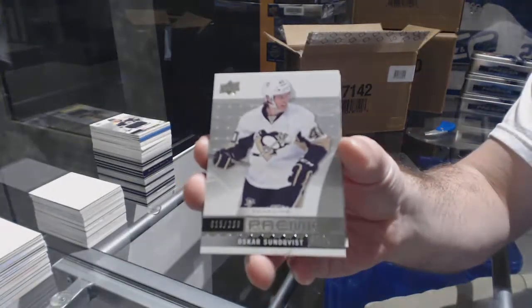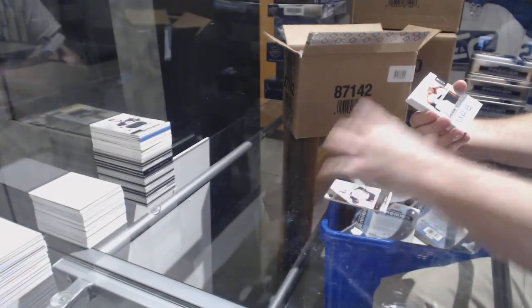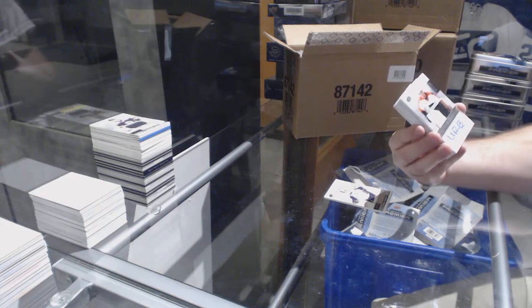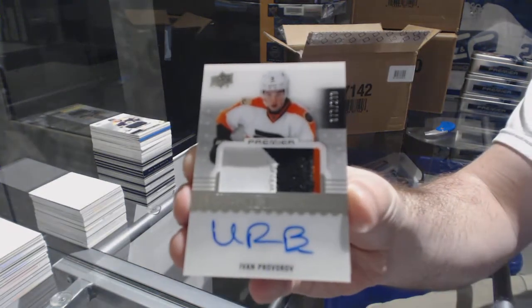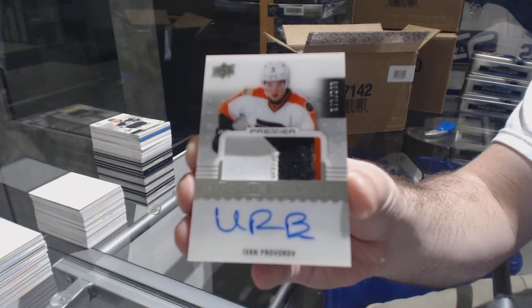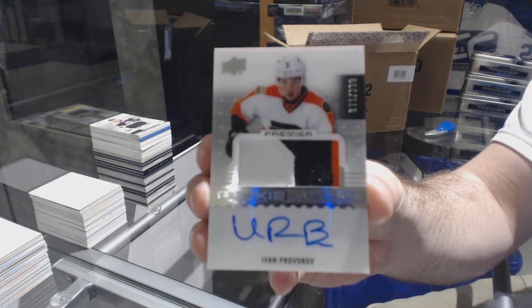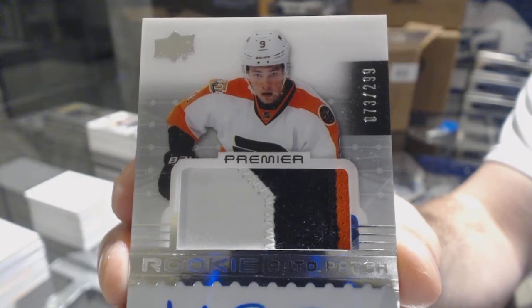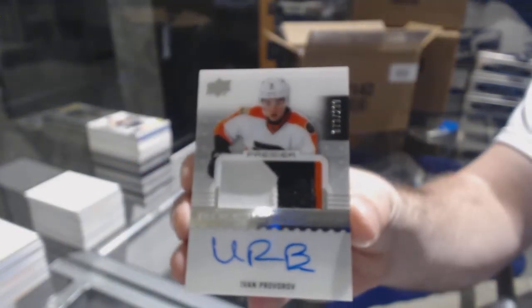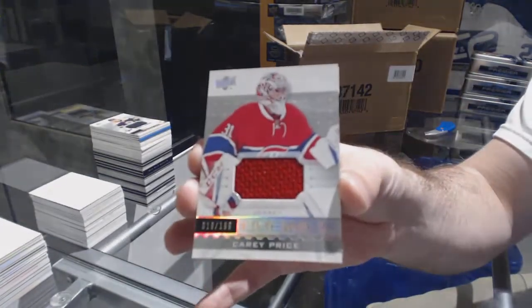Oscar Sundqvist, $2.99 rookie. That's a pretty one. A three-color rookie patch auto to $2.99, Ivan Provorov. Ivan Provorov /299. Three color flyer swatch. Always good. We've got a jersey /199, Carey Price.